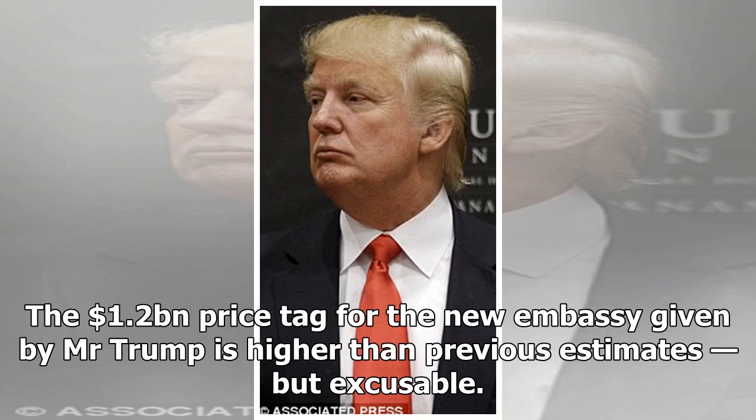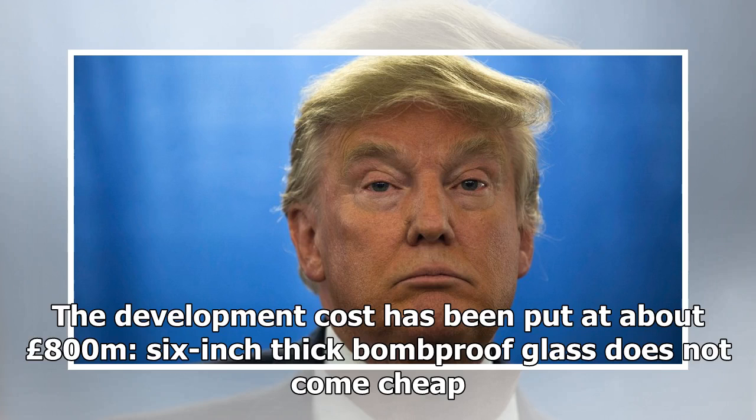The $1.2 billion price tag for the new embassy given by Mr. Trump is higher than previous estimates, but excusable. The development cost has been put at about £800 million. Six-inch thick bomb-proof glass does not come cheap.